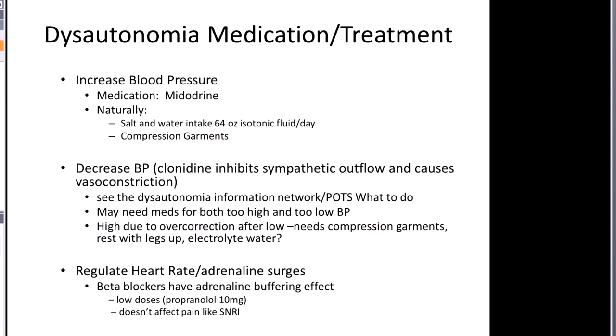And then regulating the heart rate and adrenaline surges with beta blockers at a low dose, like 10 milligrams of propranolol. What I wonder about with that is, instead of giving some Ativan, could you give them propranolol, you know, to see if that would calm them down? And that's a short-acting, you know, 6 hours and it's out. You're not going to get addicted to it. It's probably not going to affect the pain, though, like an SNRI would. So, you know, there's kind of a place for all these different things. Next slide.